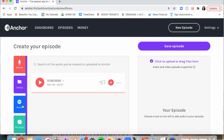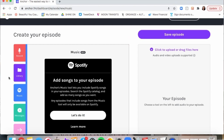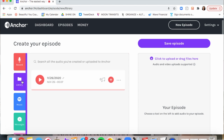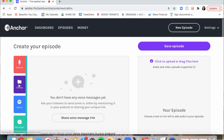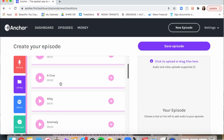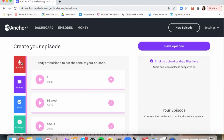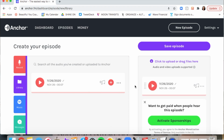I haven't actually added music from Spotify, but it's possible. And then you have your record option where you can directly record. You have your library where it's like all of the recordings of previous recordings you've done, music, messages, which I have never used, and transitions. So those are just transitions that you can add to your episode. So I'm going to go to library. I'm going to add this recording to my episode.